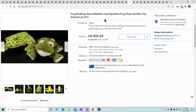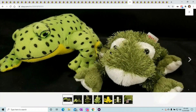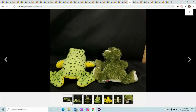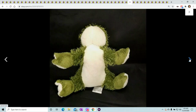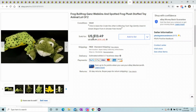Alright, Bullfrog. This is Gans Webkins, and I don't know what the other one is. I think they're both Gans. Anyways, I did not know what to do with these guys. They were both just two frogs laying around. This one had no tag left, and this one had no code. So I just decided to throw them in a little lot. Didn't know what else to do with them, but they still sold for $13.49.